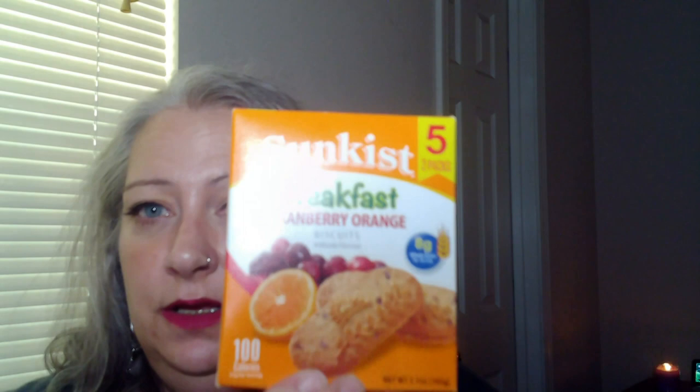Then, okay, I saw these. I saw Nani's Life, and she hauled these, and these are also Sunkissed. These are the breakfast biscuits, and I got the cranberry orange. So there's 10 of them in here. There's 5 packs with 2 each in them. And I know, like, I've gotten the biscotti from TJ Maxx, and the cranberry orange, I love it. So I decided to try this. So, yeah, and they're 100 calories per serving, so they're 50 calories each. So I'm gonna take them to work, or at least one box, and put it in my drawer at work to have with my coffee.